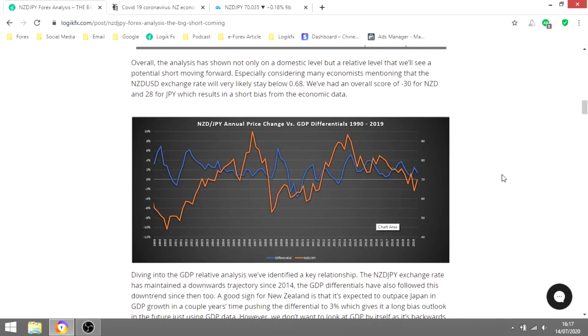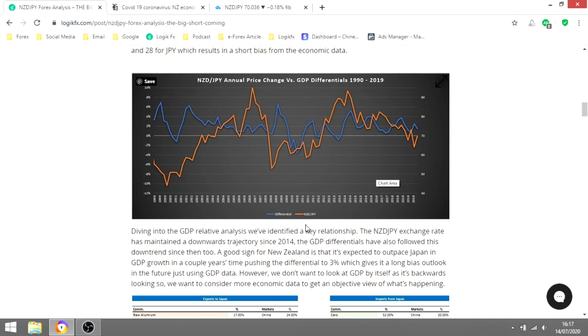So when we actually looked at the GDP differentials between the two economies, we did find some interesting data. The GDP differentials have been above the 0% mark for the majority of the time. So that's why you see the NZD Japanese yen exchange rate has been increasing over the past 20 odd years. But since 2014, in the blue line, the GDP differentials have been on a downwards trend, as you can see here. And that's similarly what happened from 2002 all the way down to 2007.